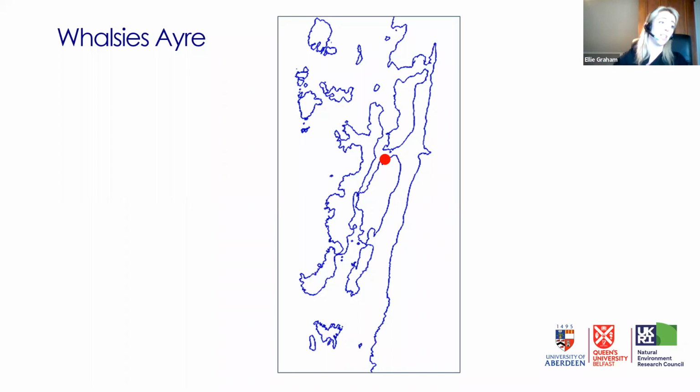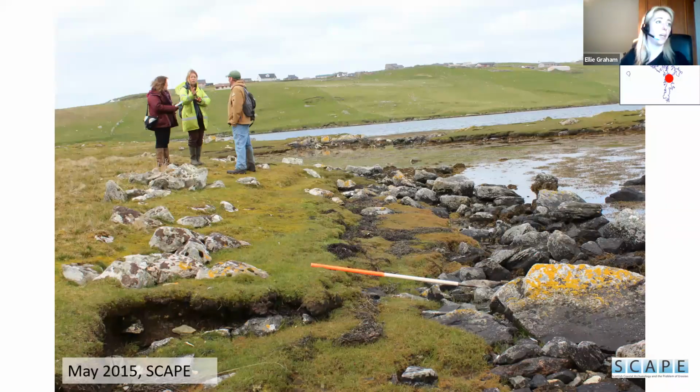It was identified as being a potential Norse period longhouse. So we visited back in 2015, and this is what we saw. And of course, Norse period houses they're really quite rare in a Scottish context and even a Shetland context. So it's archaeologically significant. And as you can see here, it was sort of half on land and half on the beach. So semi-submerged at high tide, but in the sort of very low energy environment.